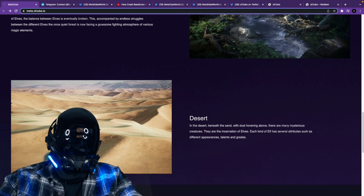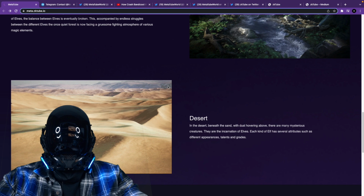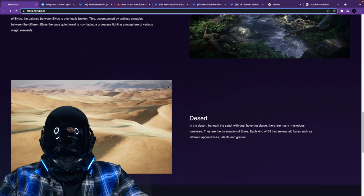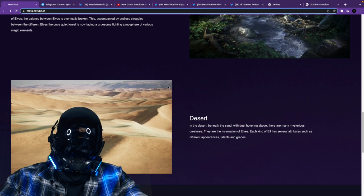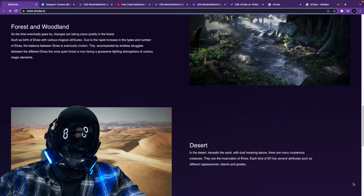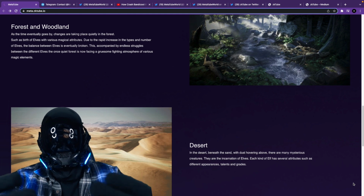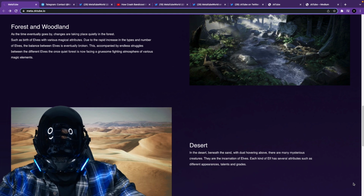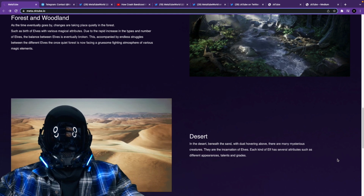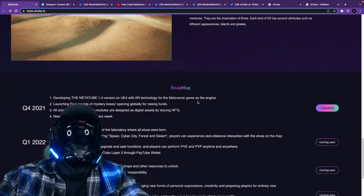Moving on. In the desert beneath the sand with dust hovering above, there are many mysterious creatures. They are the incarnation of elves. Each kind of elf has several attributes such as different appearances, talents, and grades. And there you have it, folks. A little context of what the MetaTube Metaverse looks like and what it includes, what you might kind of find, what the environment is like. Looks unreal. I may have said unreal a few times, just a few. So I'll say it again. It looks unreal. Where is MetaTube taking us?